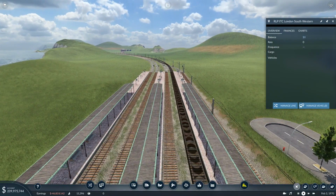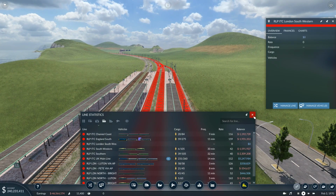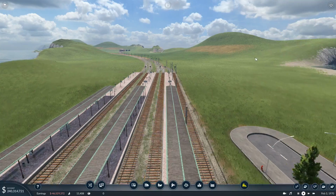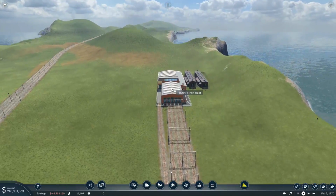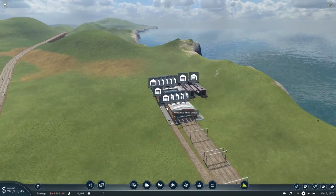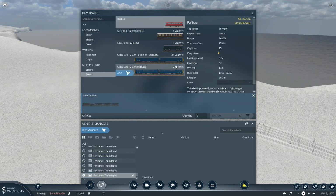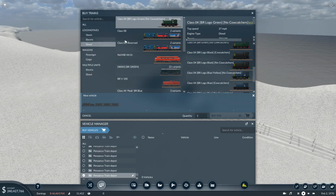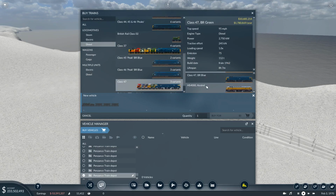Calm down there. Right. Make this red, because I'm pretty sure it's now good to go. And then let's get a train. Now, we are going to use this depot here. Buy vehicles. I want diesels. Diesel. Oh, that's diesel multiple units. The BR fell is actually gone, alright? Just check this. Yep. But we're going to use this in green. Add.